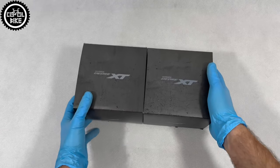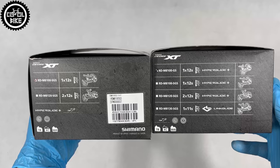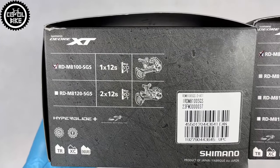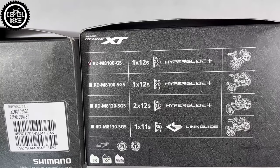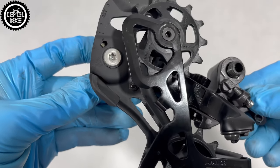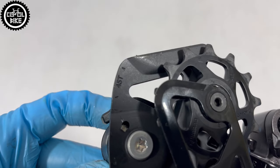Hello, I invite you to compare the latest generation of Shimano derailleur XT 8100 with long cage SGS and medium cage GS. When you buy Shimano 12 speed cassettes, you can choose between two sizes, 10-51 and 10-45. Now you have a similar choice with derailleurs. XT SGS can work on both cassettes, but according to Shimano, shorter GS won't handle the bigger 10-51. So I decided to run a test and check if it's true.